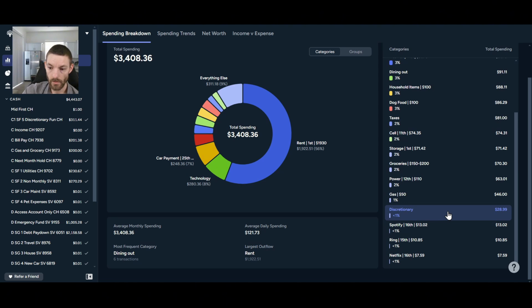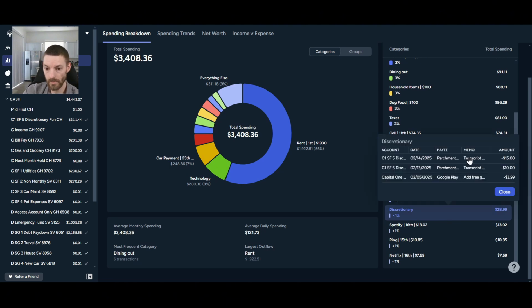And then discretionary, this is, I had to order some official transcripts for my master's degree. I'm going to be going back to school for data analytics. I had to get both of my transcripts from undergrad and graduate school sent to that school. And then I have this game that I've been playing. I haven't played it in a while, but the ads were annoying me. So I paid $4 to get rid of the ads.